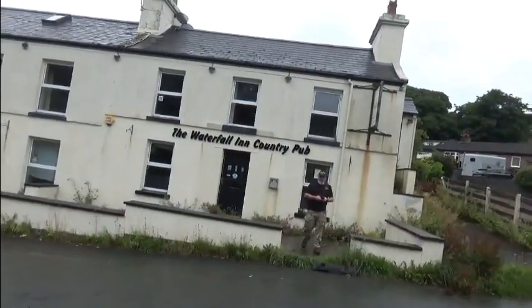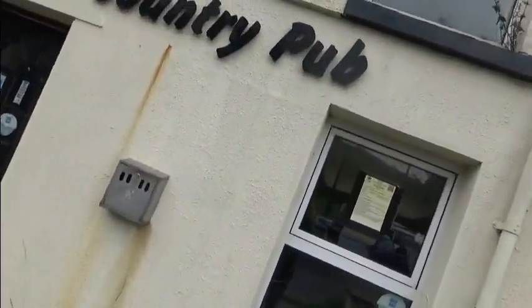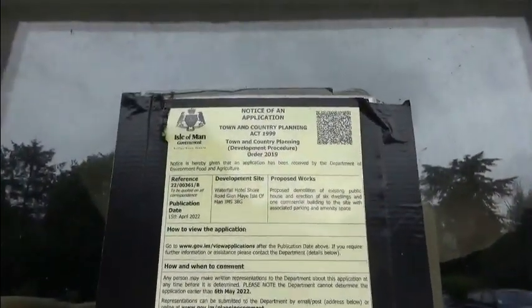And here we are at the Waterfall Inn and Country Pub. I've already been here before. I've already, of course, filmed this from a distance, but let's film it from close by and have a look. That's already been put up there. You see, there's the deed. You can pause and read that. That's the planning permission. Have a look in there. What's inside? Well, it still looks like a pub in there. There's still chairs and tables and things. The door.